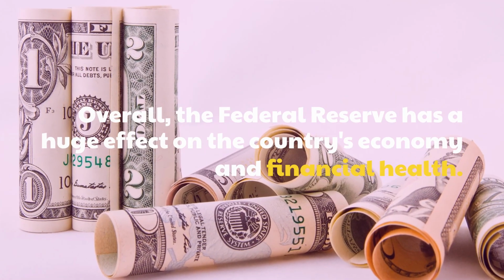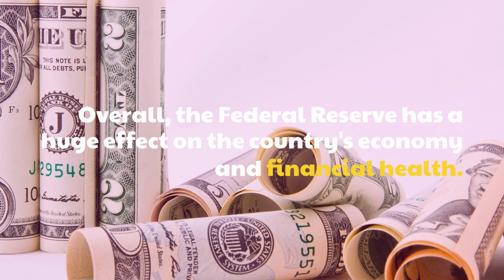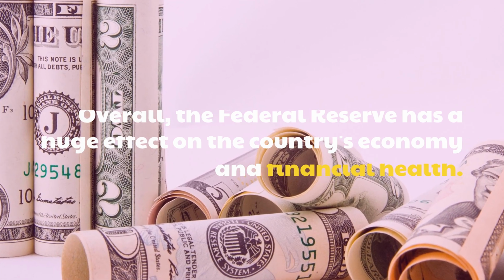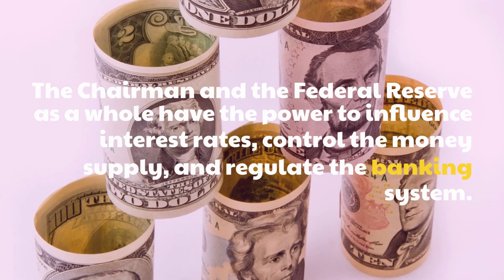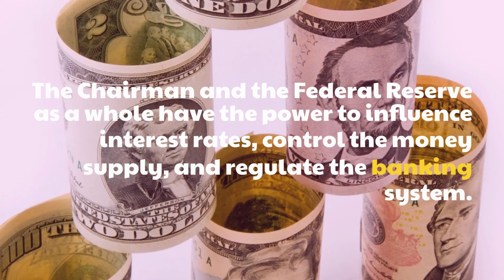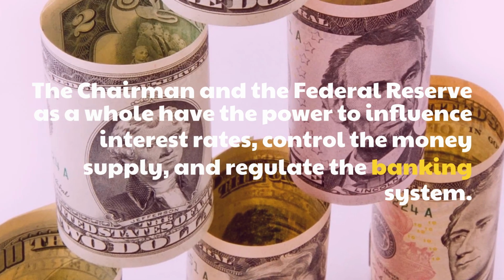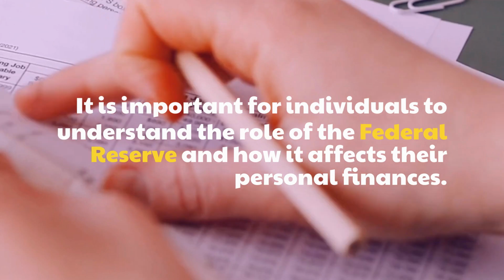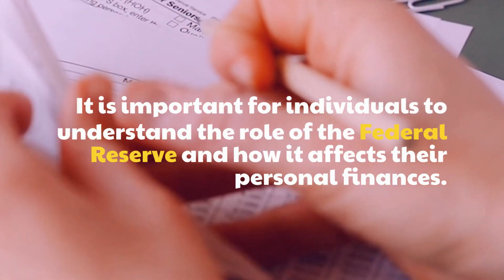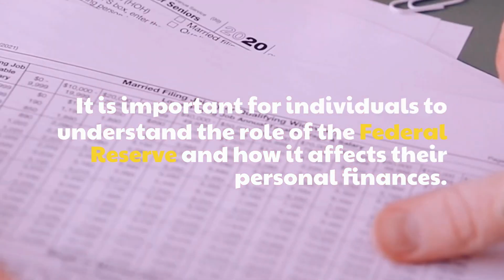Overall, the Federal Reserve has a huge effect on the country's economy and financial health. The chairman and the Federal Reserve as a whole have the power to influence interest rates, control the money supply, and regulate the banking system. It is important for individuals to understand the role of the Federal Reserve and how it affects their personal finances.